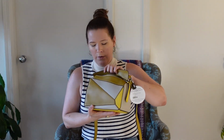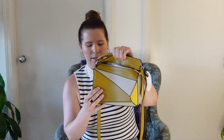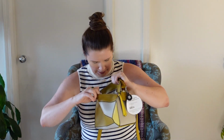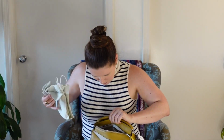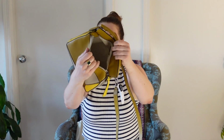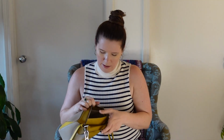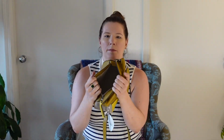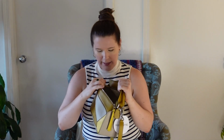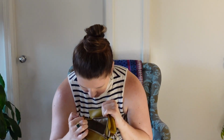I got this in the grained skin as well, so it's not entirely smooth. It's got a little bit of texture to it. I think it's calf skin, if I recall. And then it's just an empty compartment inside. So it'll fit easily keys, phone, wallet, and bags, because I will put my grocery bags in here that I can then take out when I need to actually put groceries in them. And it's really nice in there.